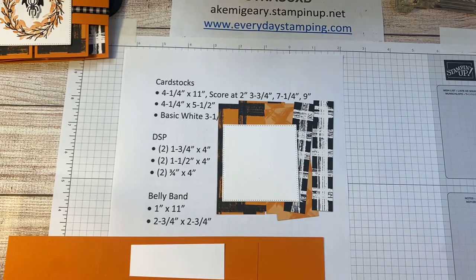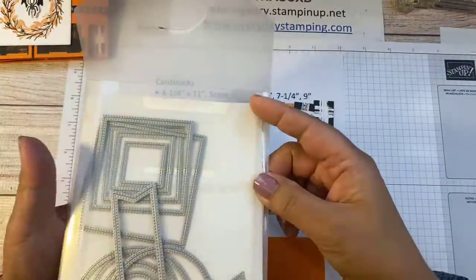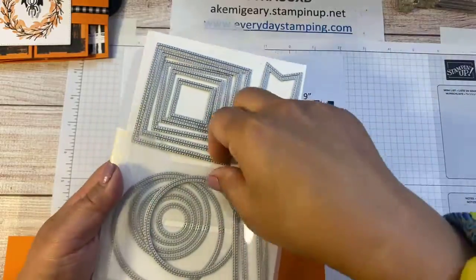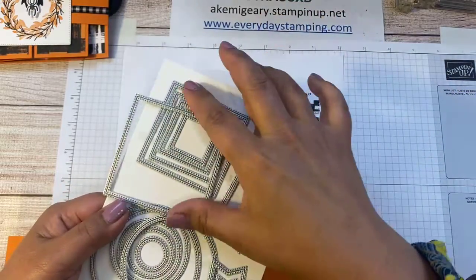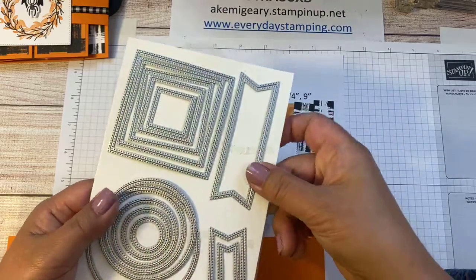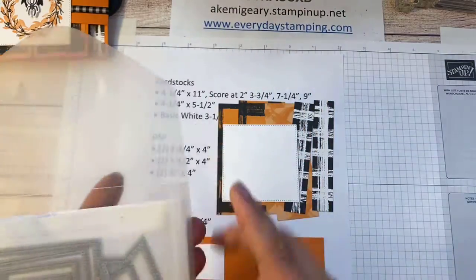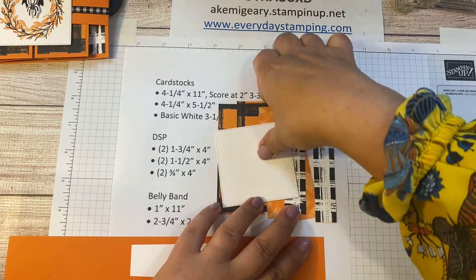And then for the focal point, this is 2 3/4 by 2 3/4. I use the Stylish Shapes die. My favorite has the triangle, I'm sorry, the rectangles and the banners and the circles, and it has little stitches all around. I've been using this a lot. I think they're back in stock. No more back order right now. It's been back ordered a long time, but it's back. I think you can order.